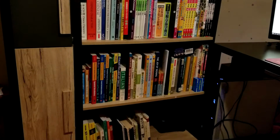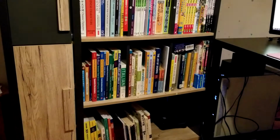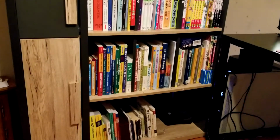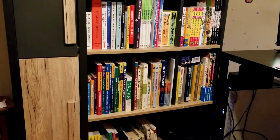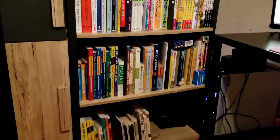Hi, so today I thought I would do a video showing off my language bookshelf. This collection started when I was 12 and has only gotten bigger. Some of the books that I had when I was younger are not here anymore. A lot of them got lost as I moved around the country. But yeah, let's take a look.